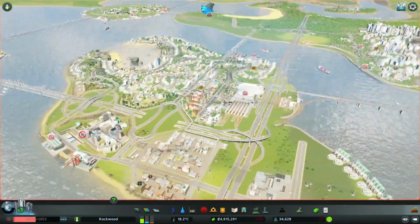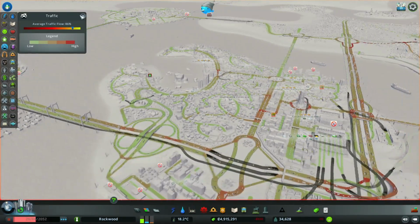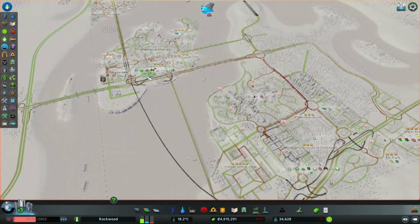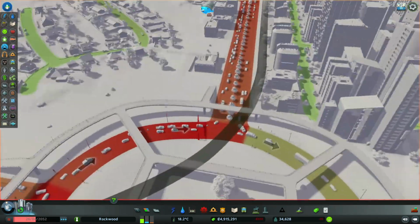We played the game for a good 20 minutes, like I just said, so let's bring this up and let's have a... What? Why is the traffic percentage not changed? Okay, this doesn't make sense at all, does it? Let's have a little look around the city to see if we can find anything that would disagree with this.